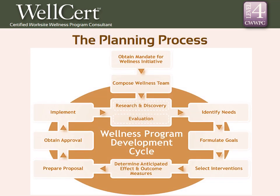This next visual or slide is from the outline of the planning process, which deals with the design and facilitation of large-scale program design projects. And it basically deals with a process we call the wellness program development cycle, and it works from the top all the way down to the right and then around in an iterative way that helps us think about the various major steps in being able to develop a wellness program that's sustainable and produces the results that we want.